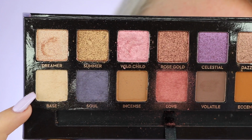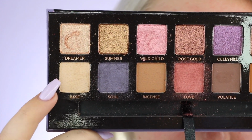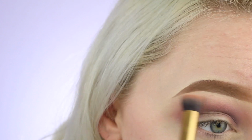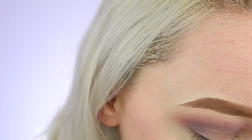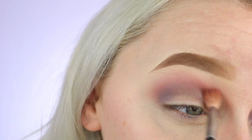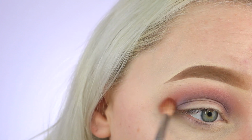And then taking a flat blending brush, I'm going to pick up the shade Base, and I'm going to blend out the edges further. I've had absolutely no issues with blending for this palette so far. Everything's been going pretty well. No patchiness whatsoever. So again, just building up this love color a little bit more.